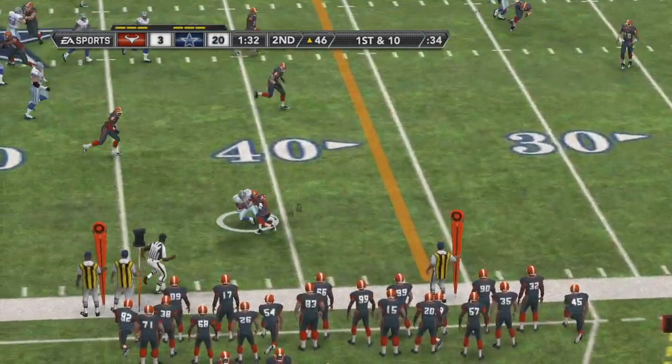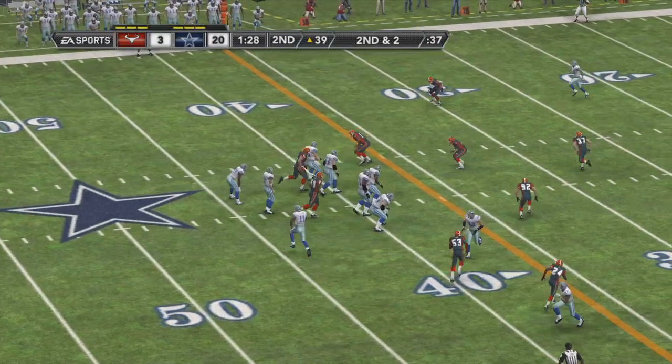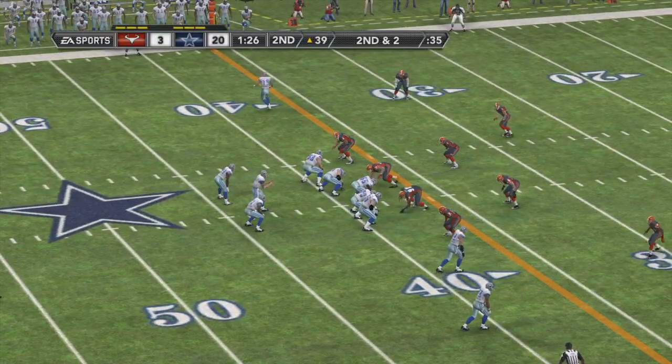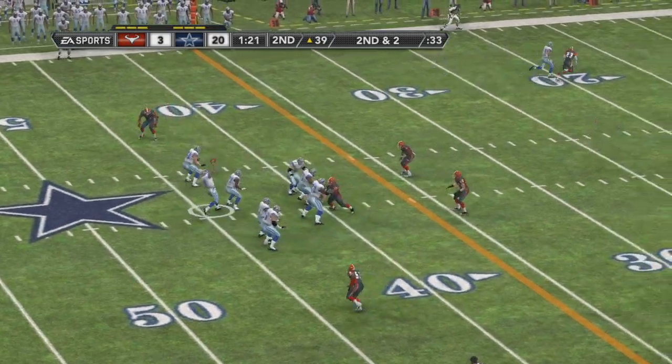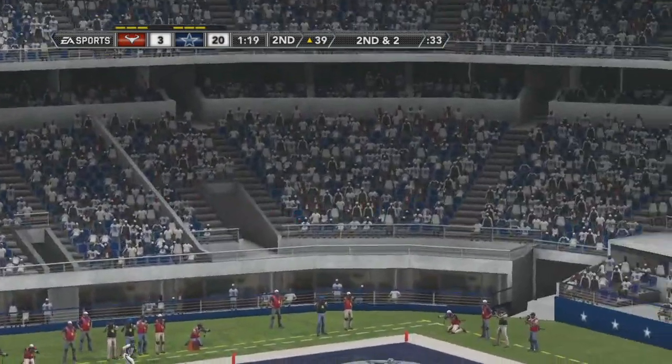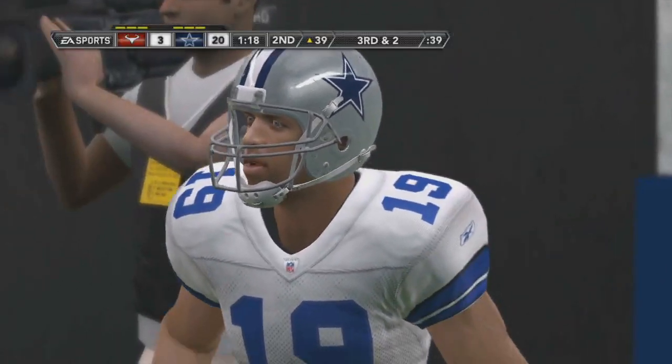Passes out to his right. He's brought down around the 39-yard line by King. Williams picks up maybe 7 with that catch. Deep pass. He wants the end zone. Austin was the intended receiver on the play.